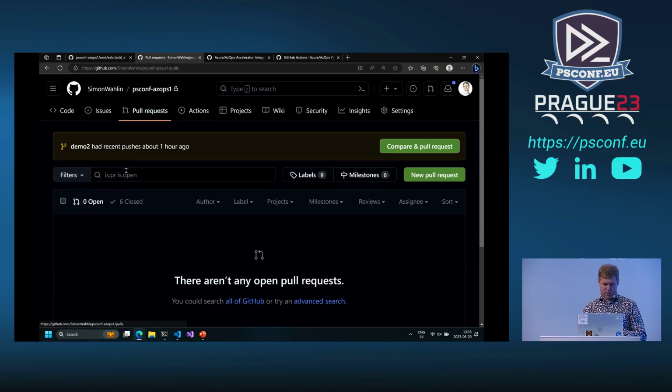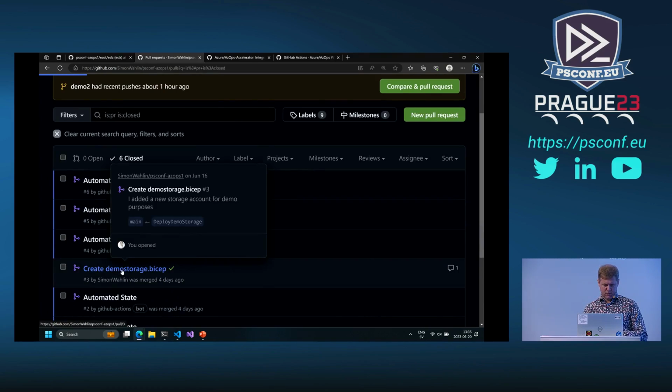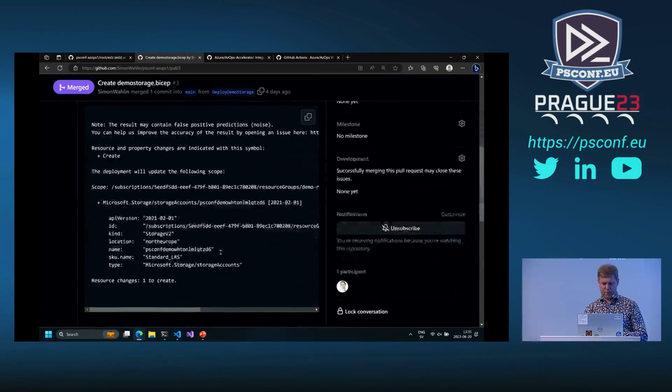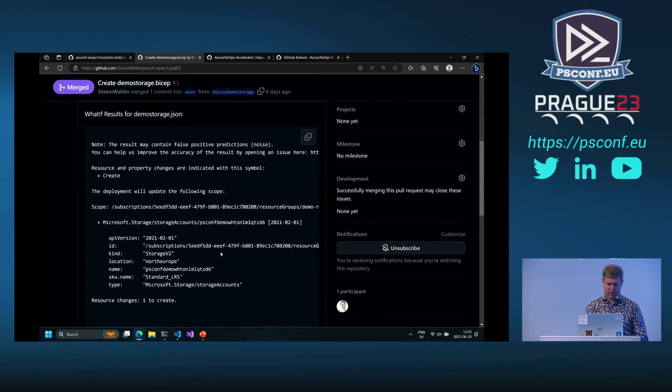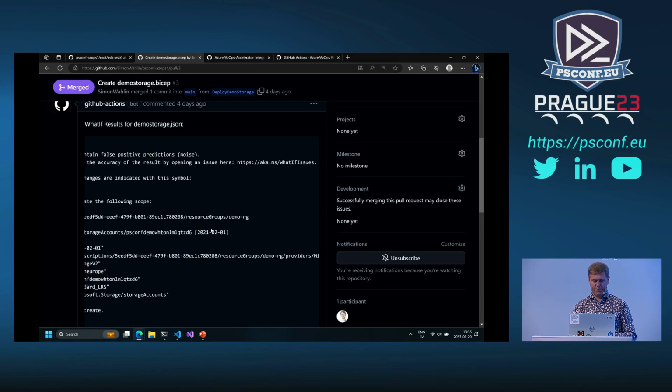So here I have a closed pull request that is the exact same. And what you can see is that our GitHub Actions workflow did a what if deploy on this storage bicep, and this is the output of the what if deploy. So this tells us I will create a new storage account with these settings in this resource group.